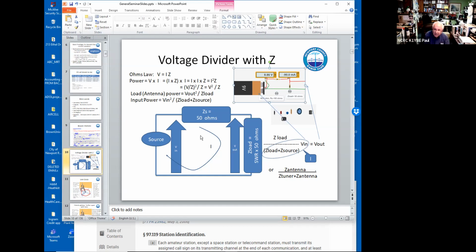Okay. So this is 50 ohms and this is 50 ohms. I'm not going to make it hard on you. I'm just going to make two 50 ohm resistors in here. So if I had 90 milliamps flowing through here, I multiply 90 by the resistance of 50 and I get 4.5 volts.